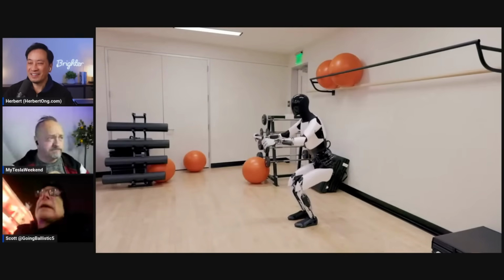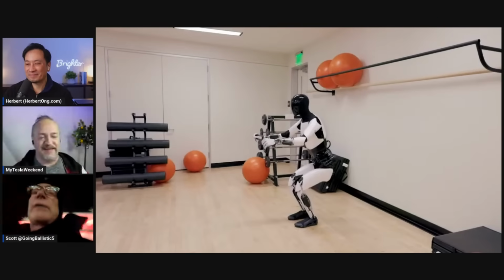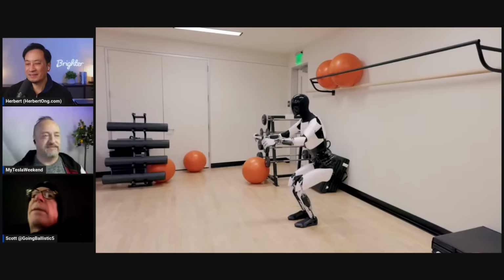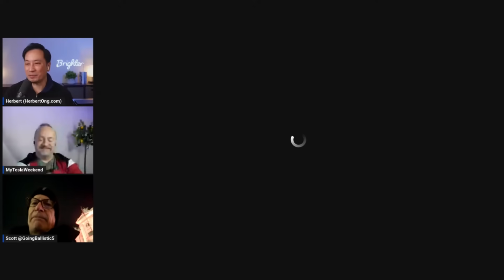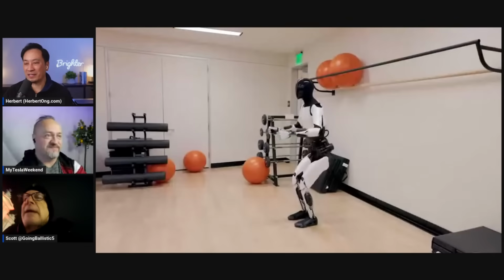That's the one thing Tesla has not shown us: the balance test that everyone else has, where they abuse the bot. This here just looks like a demo of, look, I'm looking like a human. I'm exercising. It's similar to when they did this: oh, look, I can do yoga. I don't know, maybe I'm reading a little too much into this.